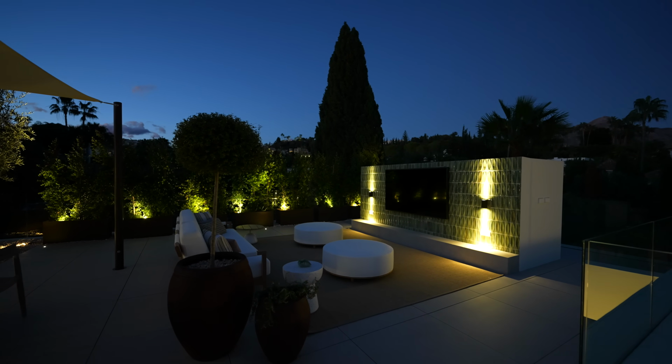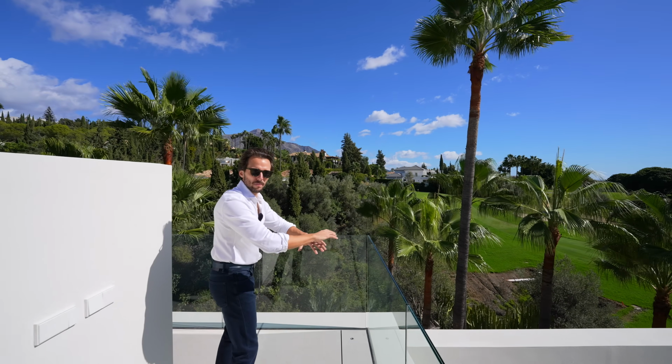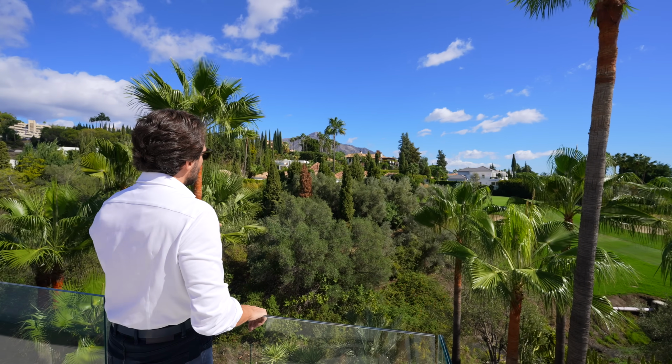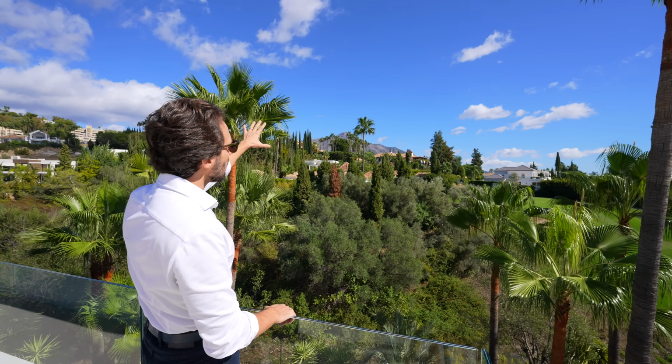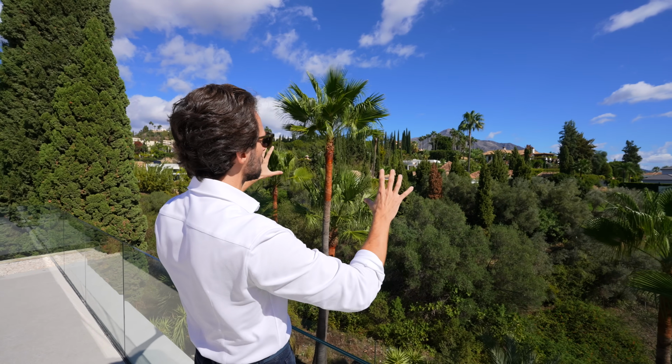And really quickly, something we haven't shown, but I'll just explain. We have the glass balustrades, by the way, everywhere for the perfect visibility outwards. And we can see La Concha, our favorite mountain. Yeah, and also note, now we have the puffy clouds, so everything looks super dramatic.